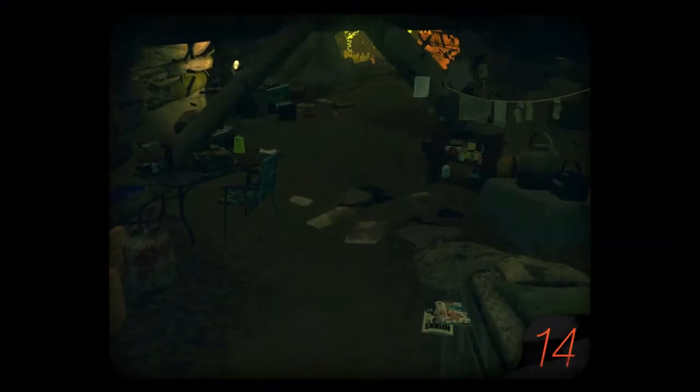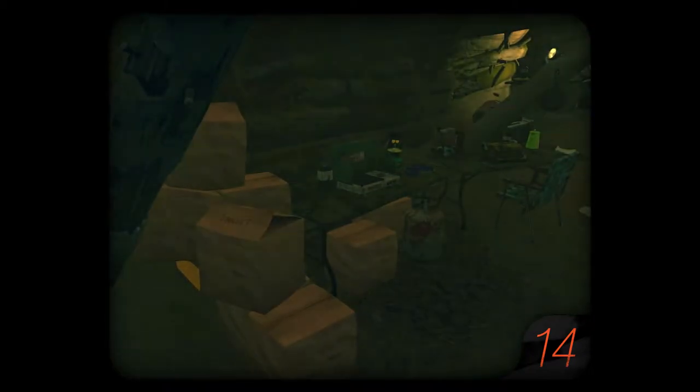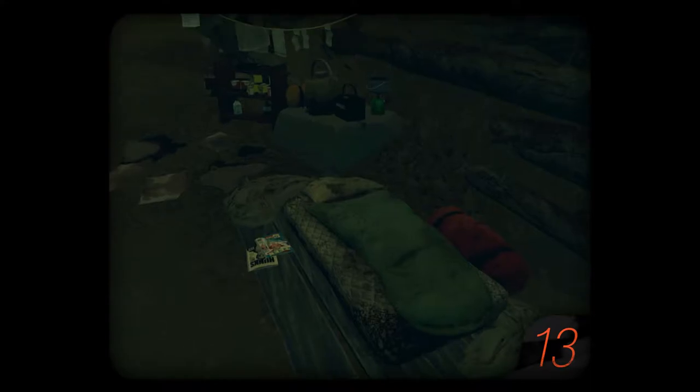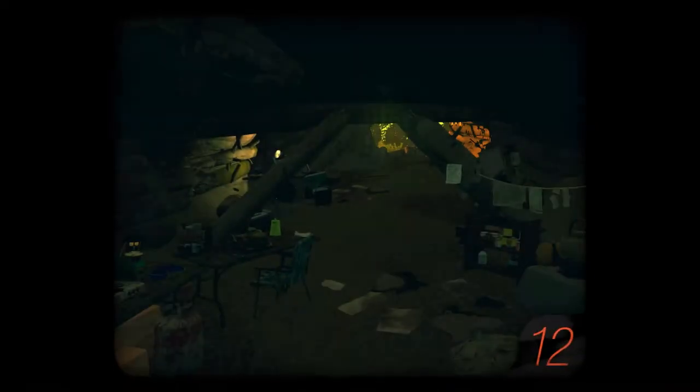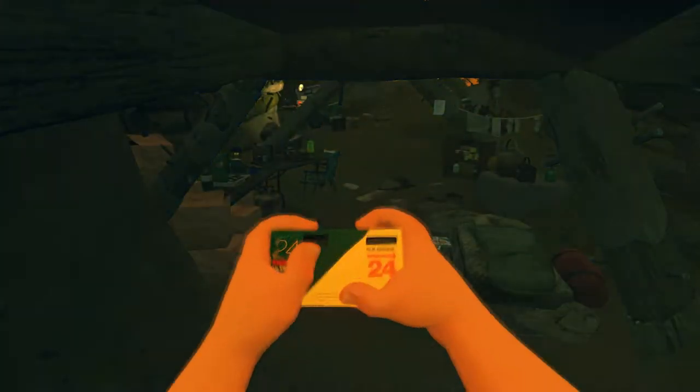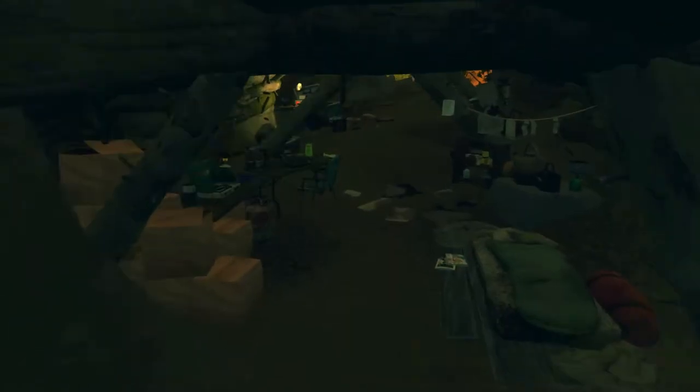Here we go. Taking a picture of this mess. Oh, yeah. Gonna get a picture there. And I'm gonna get a picture of that. And then kind of just an overview of the place here. There we go. Using up that film.